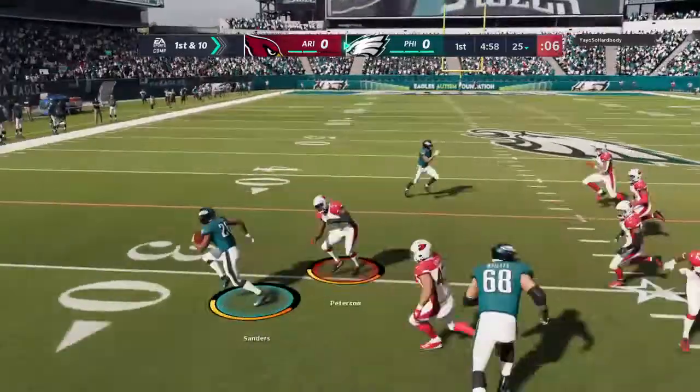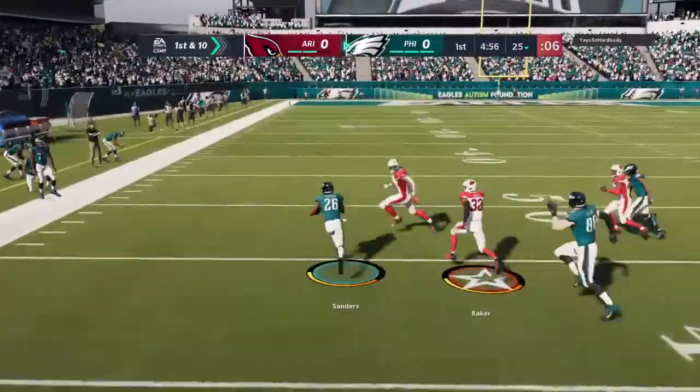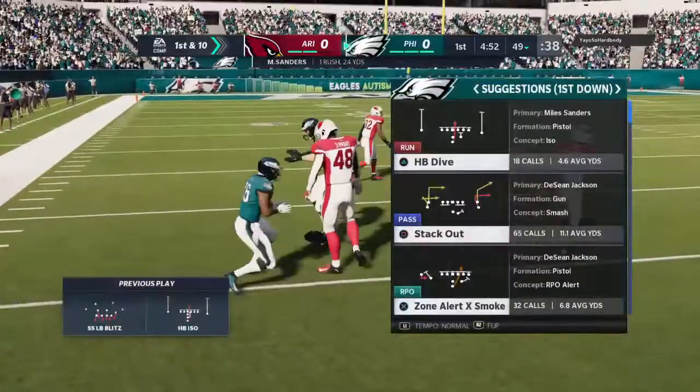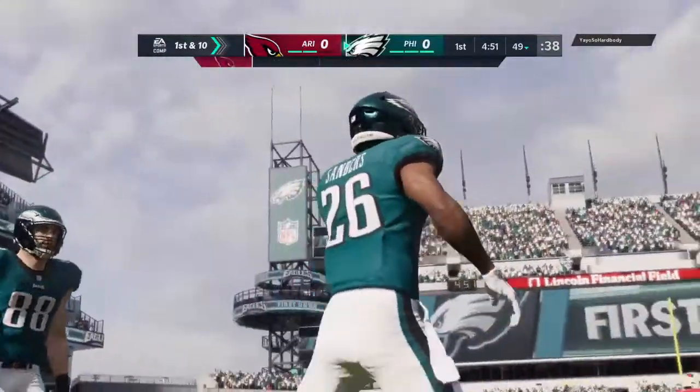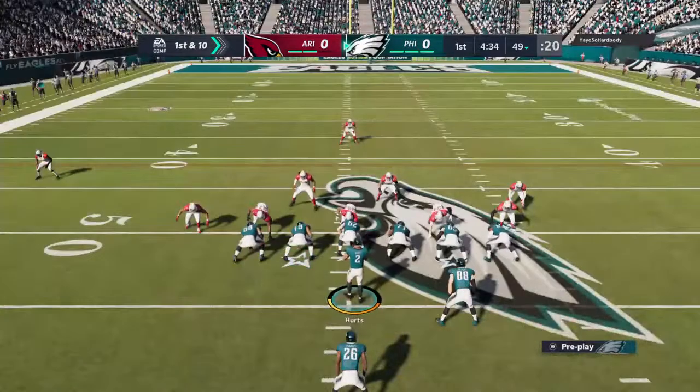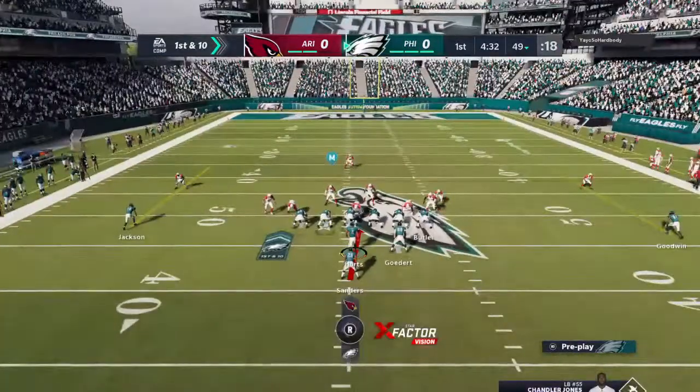They start on the ground here with Sanders. He'll have a first down past the 40, and he'll finally be taken down just shy of midfield. Good yardage as he rumbles for 24 and a first. So one play and they're already just shy of midfield.